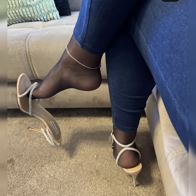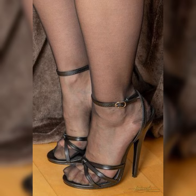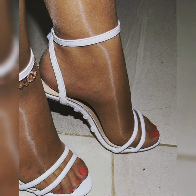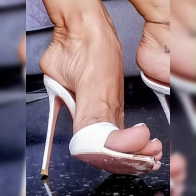Use cushioned insoles. High-quality insoles can make a huge difference. Strengthen your ankles and calves. Simple exercises like toe raises help improve balance. Master these techniques, and you'll walk like a supermodel in no time.